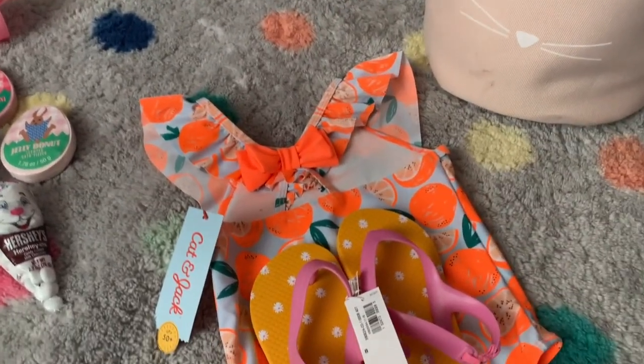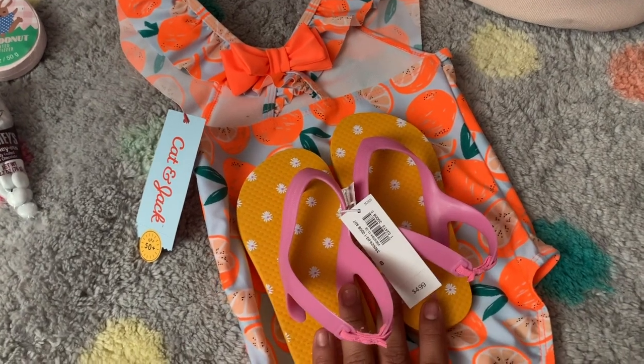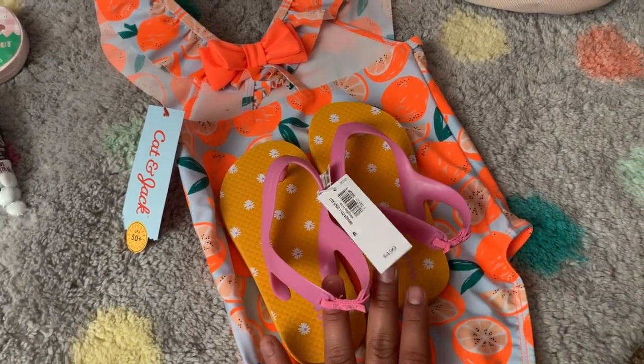I did the same last year. I got her a bathing suit and some flip-flops for her Easter basket. And I think I'm going to do this every year now, just to get her ready for summer.